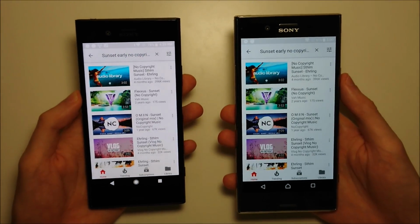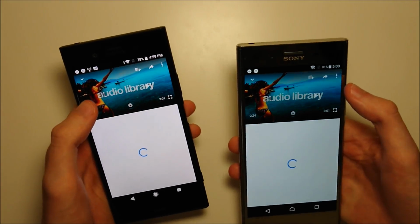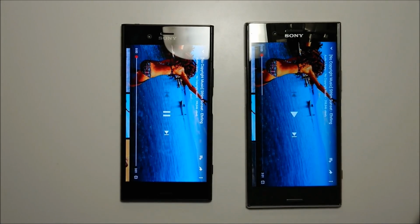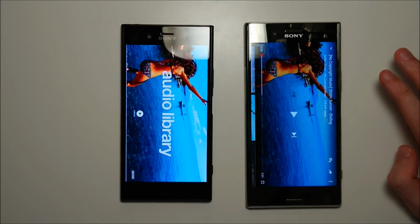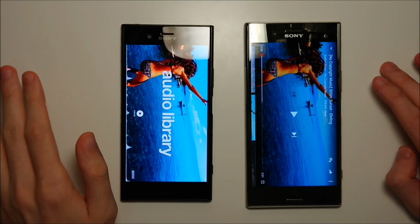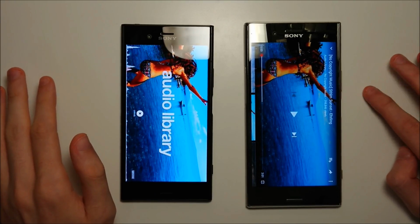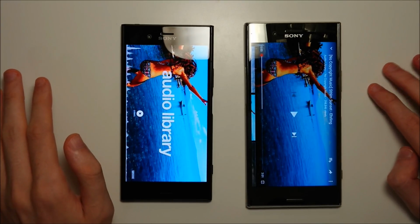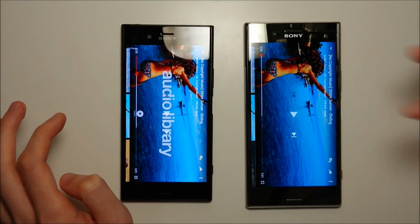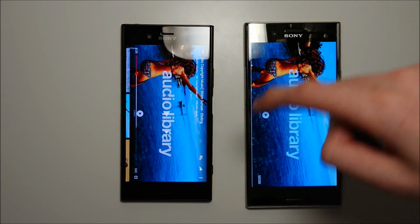Sunset by Erling, no copyright. And next up guys, you have a speaker comparison. Now both these phones, excellent quality speakers, dual speakers. XZ1 first. Premium. And keep in mind guys, the song does fade in.